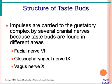You have 3 cranial nerves that are responsible for taste: the facial nerve, the glossopharyngeal nerve, and the vagus nerve. I would know both their names and their cranial nerve numbers.